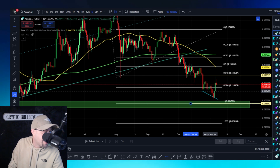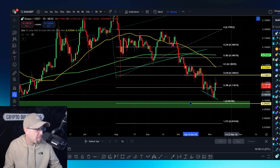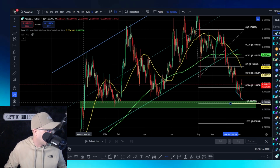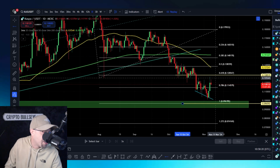If price comes back and tests this zone, I'm interested in this zone. This is going to act as a strong support. It's the 1-to-1 equal measured move, and it's also the support that's acted as support all the way back since 10th of November 2023, so a year ago. So that's going to be my strong support zone.